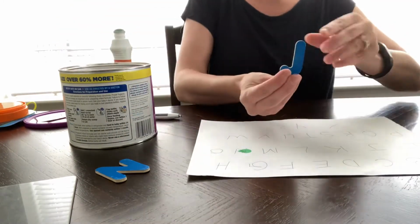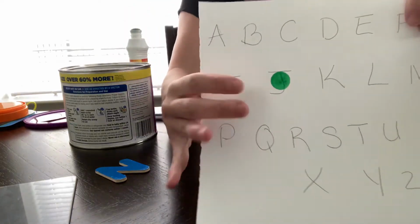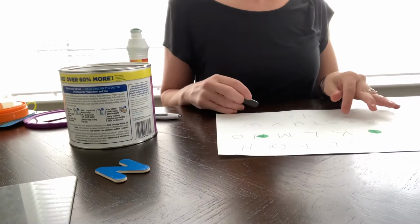And here's another example. Here's the letter J. Have them find the letter J. You can always help them. Put a mark on it and continue.